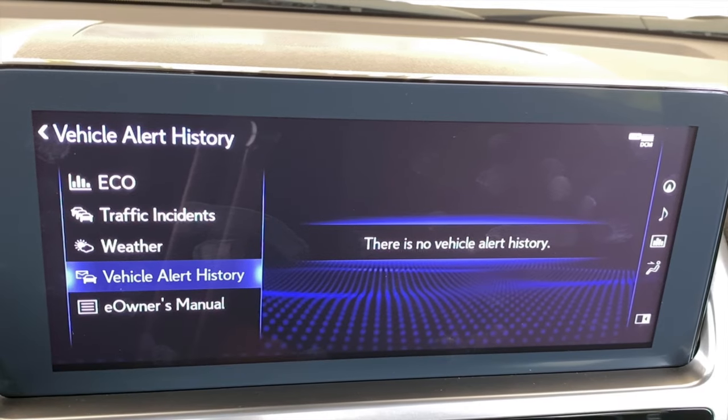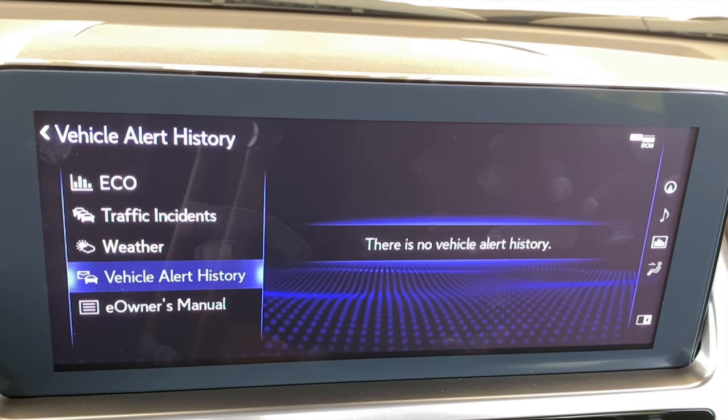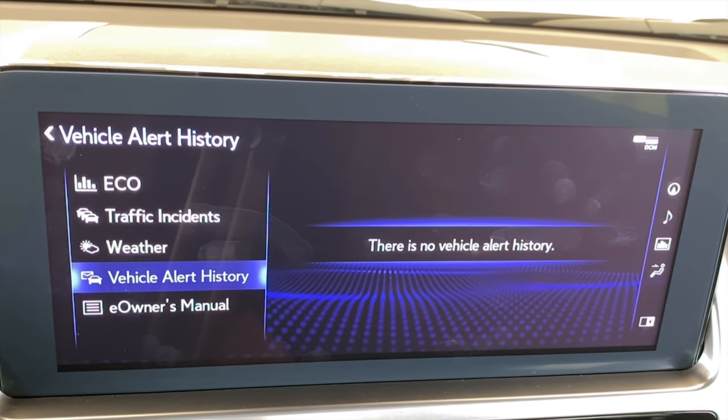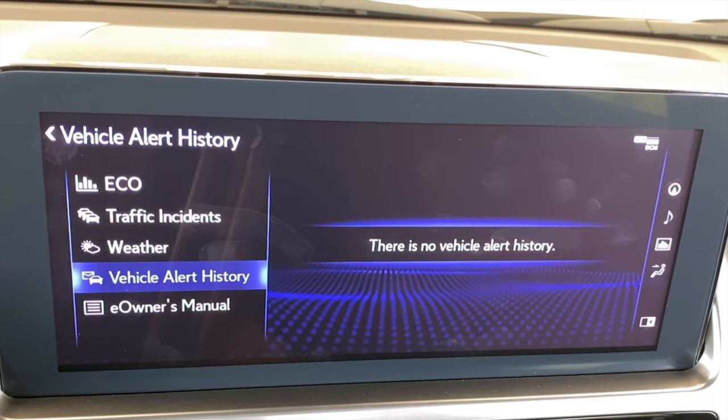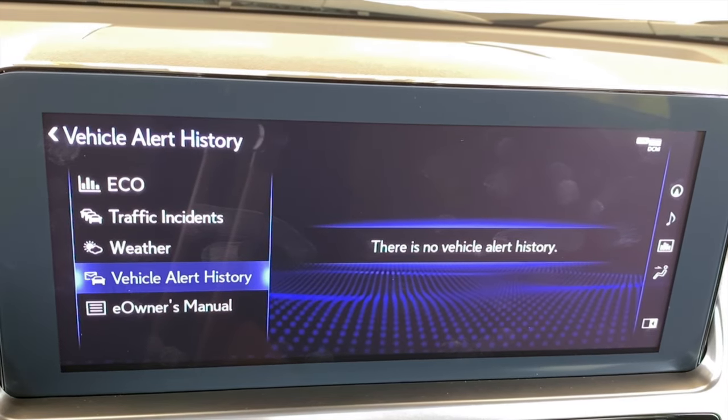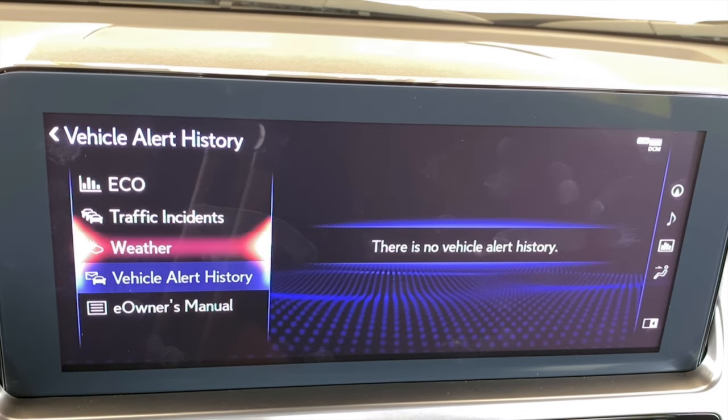For vehicle alert history, you'll also be notified through the health report and Service Connect, another Lexus Inform connected service. This vehicle, of course, is brand new, so it doesn't have any service history vehicle alerts.